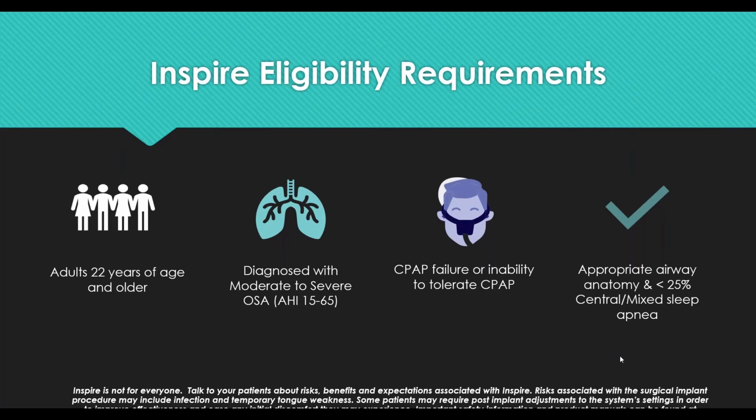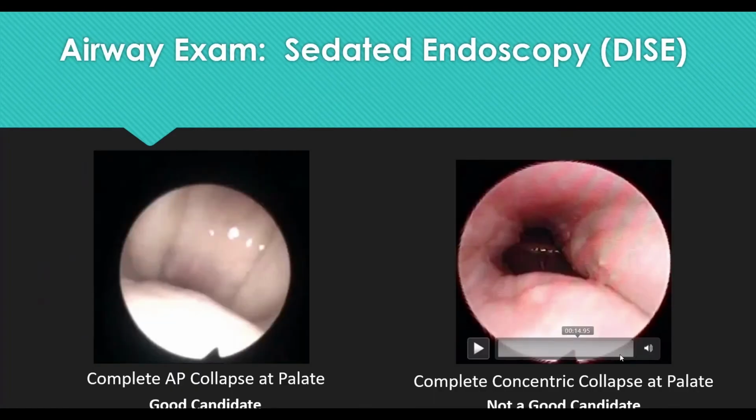Dr. Goss, would you like to add anything about DICE? Yeah, so when we do the DICE procedures, generally 3 out of 4 patients will be perfect candidates, and there's that 1 out of 4 that will either be concentric or almost concentric and doesn't look like they would be a good candidate. And patients have their hopes set on getting this device, so when they come in for the DICE procedure, their hopes are very high. After the procedure, if they're a good candidate, we'll usually tell them, things look pretty good, we think you'll be moving forward with your procedure.